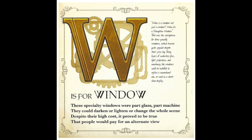When is a window not just a window? When it's a Stratton window. That was the catchphrase for these specialty windows, which became quite popular despite their price tag. Using layers of conductive glass, light projections, and machinery, the windows could be installed to replace a conventional one or used as a standalone display.